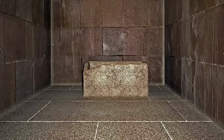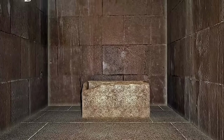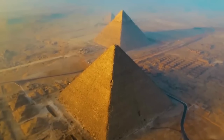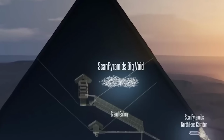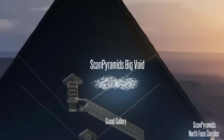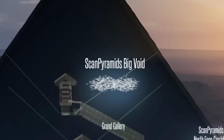Above us looms the King's Chamber, constructed entirely of granite rich in quartz crystals. The chamber is as imposing as a small banquet hall, yet eerily empty. An unadorned granite sarcophagus sits silently, devoid of inscriptions or any signs of a royal occupant. No mummy or treasure was ever found here, a fact that continues to puzzle historians and fuels speculation about the pyramid's true purpose. In 2017, using advanced muon tomography technology, scientists uncovered the Big Void, a hidden cavity the size of a passenger plane's fuselage nestled above the Grand Gallery. Its exact purpose remains unknown, and accessing it could risk damaging the pyramids.